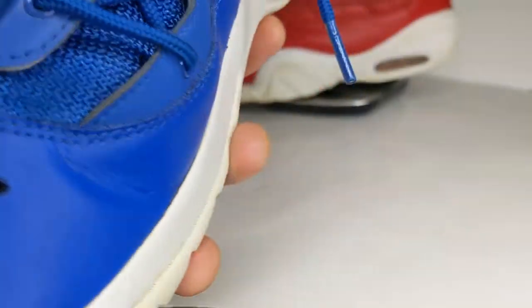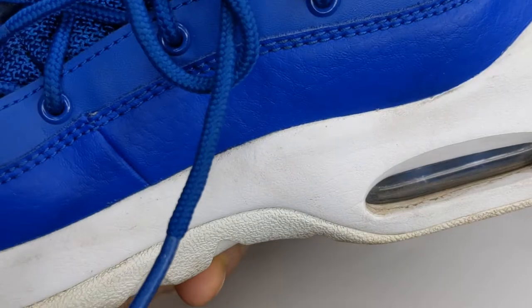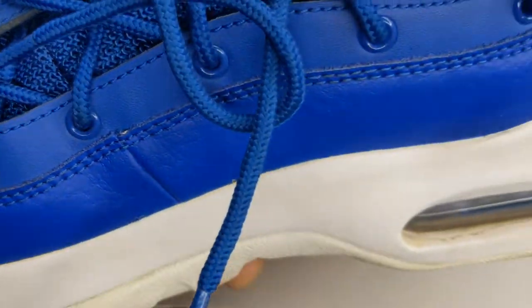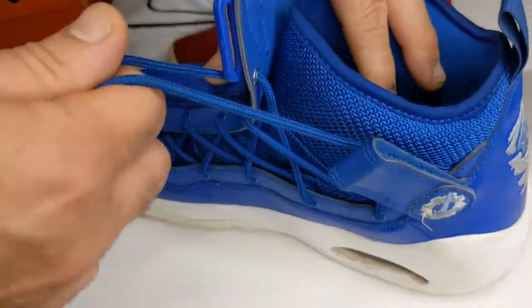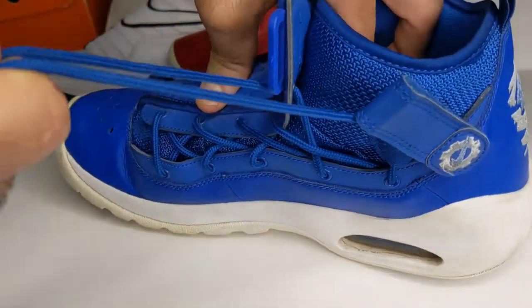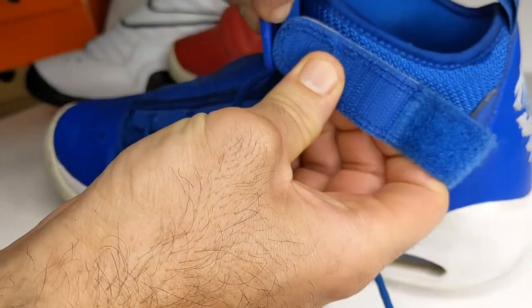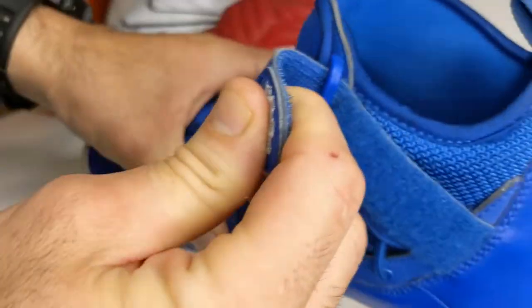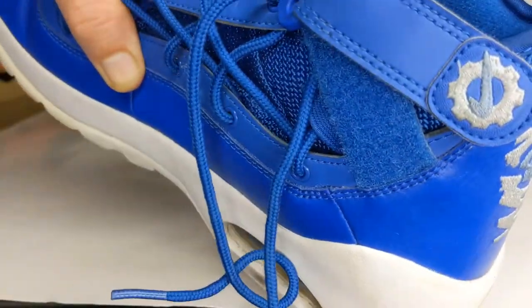Get the perforated. And then go to the lateral. I'm sorry, medial side. It's the shoe lacing system. Now how this works, guys, it works pretty good. You pull these tight. And then you get the strap, put it through your little hoop, and you'll just lock your ankle down. Look at that. Very secure.